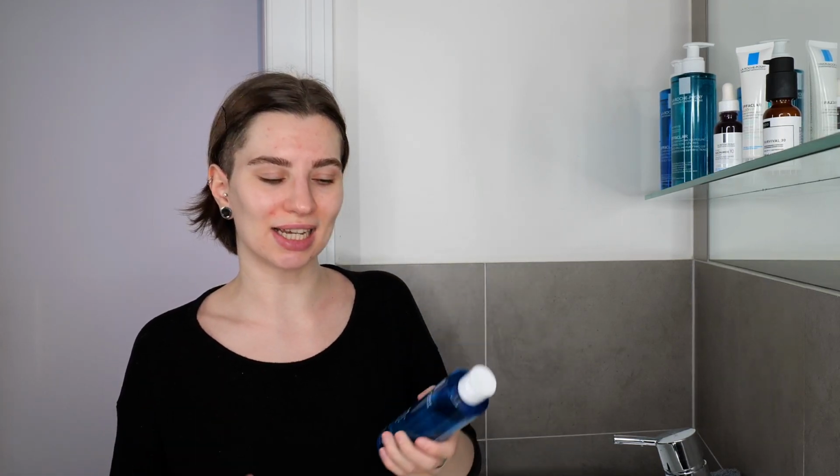So again, it is like a toner, which you're going to use after your cleansing step, and it helps to regulate oiliness as well as reduce blemishes or keeps them a bit more under control so that they're less likely to occur in the same amount that you usually would get. And when working with the toner, so to say, there are two ways you can apply it, either with your hands or with your cotton pads.